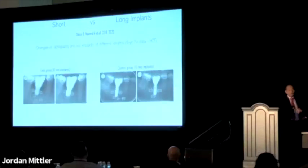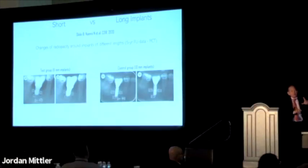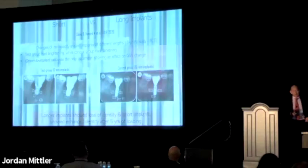So why is it that the short implants perform better? This may provide some insight. This was a randomized control study. After 5 years, they looked at short implants versus long implants, and they looked at radiographic density around the implant at 5 years. So a 6 millimeter group and a 10 millimeter group. And what they found after 5 years was that the short implant had more radiographic density, which is interesting. But the long implant had lost density. They got darker, whereas the short implants got whiter. And the only thing that correlated with that was the crown to implant ratio. The higher the crown to implant ratio, the more the bone. Again, this is a paradigm shift in the way we think.